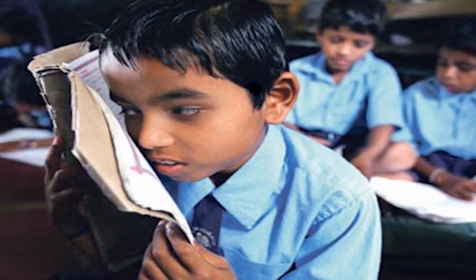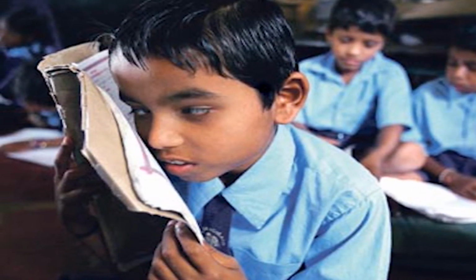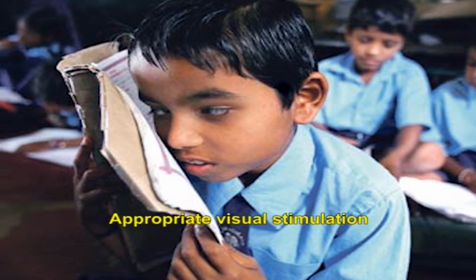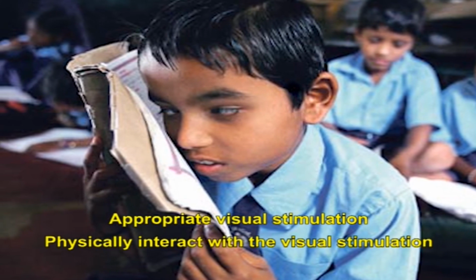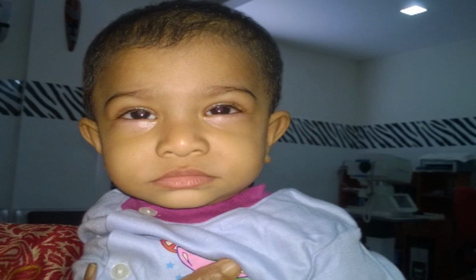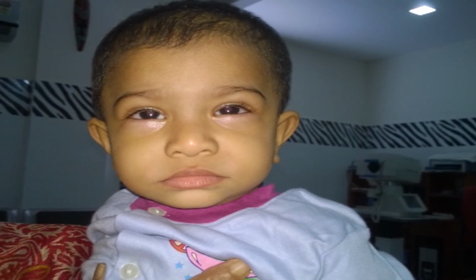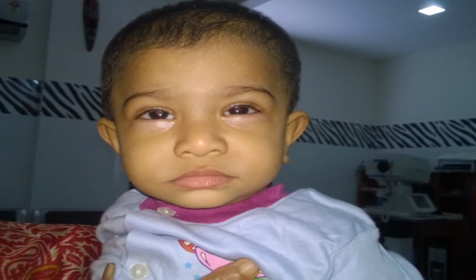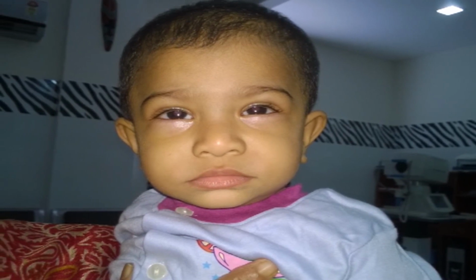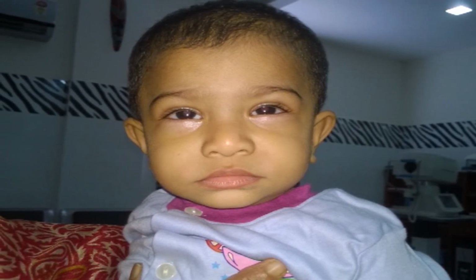In order to maximize vision, a young visually impaired child must have appropriate visual stimulation as well as physically interact with the visual stimulation to form the brain connections that will last a lifetime. Appropriate visual stimulation involves visual objects that are of sufficient strength to provide the visual centers of the brain and other brain areas with visual information for seeing and for action.